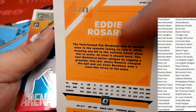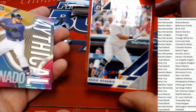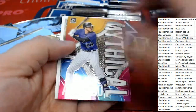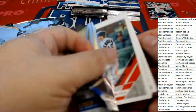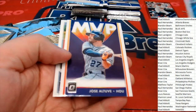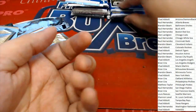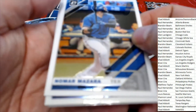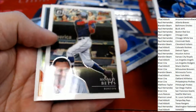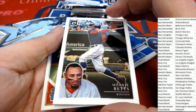Nice Rosario right here. This one is numbered down to 60. 26 of 60, Eddie Rosario coming out of the box break. Congratulations, that's Minnesota. With that parallel. Nice MVP. This is the Action All-Stars Mookie Betts card.